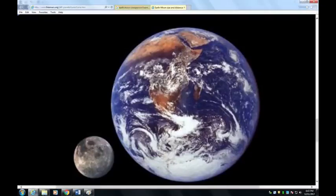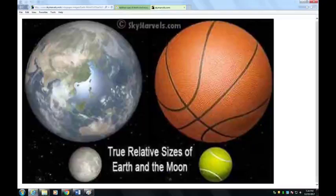And the mass difference is huge. The Earth is 81 times more massive than the moon, or in other words, the moon is only 1.2% of the mass of the Earth. And this translates into a moon gravity of only 1/6 that of the Earth. And here is the difference in size, graphically illustrated. It's like a basketball to a tennis ball. But whereas a basketball is less dense than a tennis ball, the Earth is actually more dense than the moon, because the Earth has a solid iron core, whereas the moon is just rock throughout.